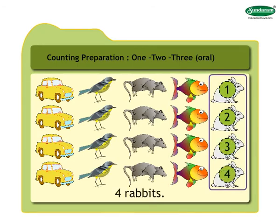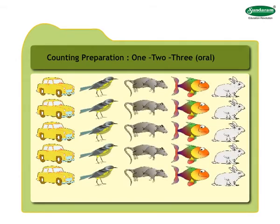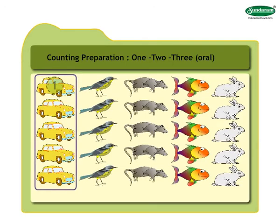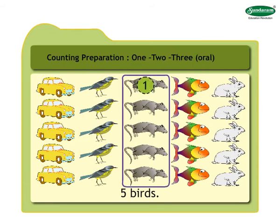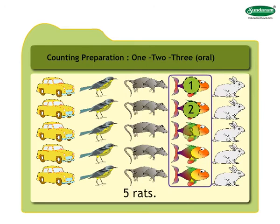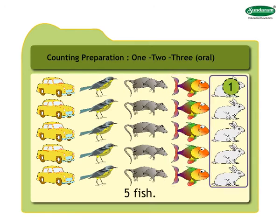4 rabbits. Lastly, let us count all the objects shown in the picture one after the other. We can see 1, 2, 3, 4 and 5 cars. We can see 1, 2, 3, 4 and 5 birds. We can see 1, 2, 3, 4 and 5 rats. We can see 1, 2, 3, 4 and 5 fishes.